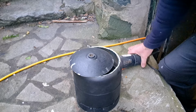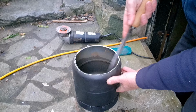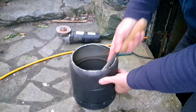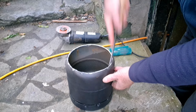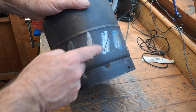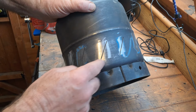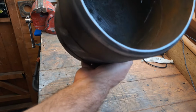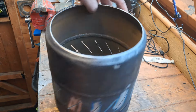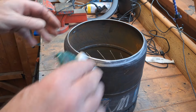With the top finally cut away and discarded, it is very important that the top edge is filed down smooth. It's well worth taking your time over this, as well as for safety, it does make for a better looking product. Before putting the angle grinder away, I cut a series of slots all around the lower part of the bottle. This allows air to get in to feed the fire within the stove. Notice I gave all the edges a second rub down with the sandpaper to ensure they were all smooth.